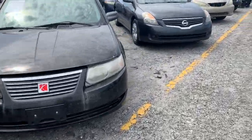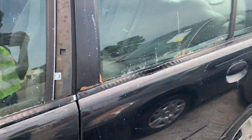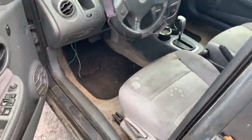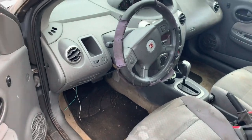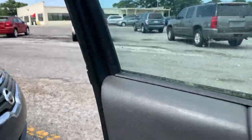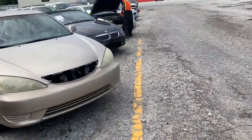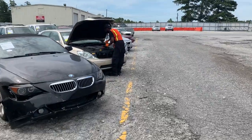Hold up. Let me look at this real quick. Look at him. Y'all be knowing I be looking at cheap stuff. Like this. Damn, Saturn. Let's see what he got over here. Man, I told my people you always looking at some expensive stuff, man. Yeah, man.